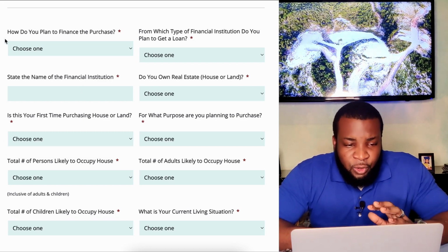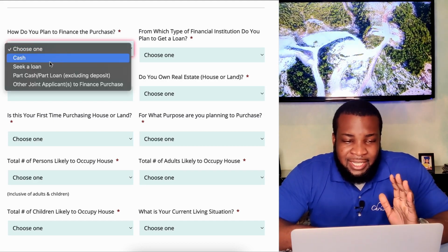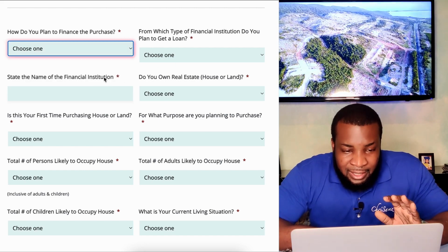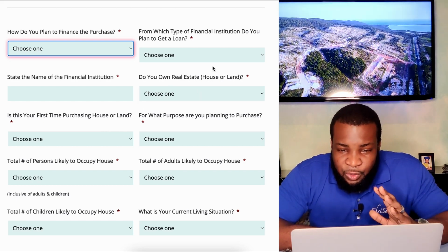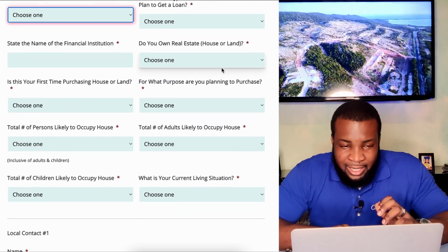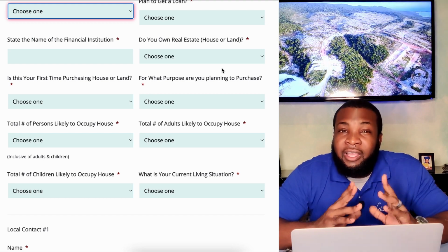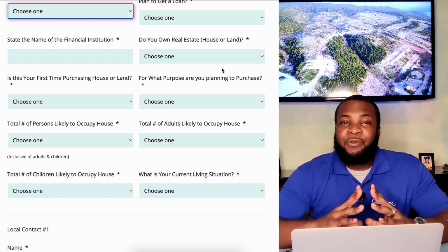Alright, so further down it asks, how do you plan to finance your purchase? You can go ahead and choose whether it's cash, seek a loan, part cash, part loan, or you're doing joint applicant. Alright, and then you have the financial institution that you're getting the money from. And then you can just read through this part of the application, because they need to know exactly how you plan to fund this purchase, as well as they would like to know the amount of persons who plan to occupy the space. Because if you have a household of 10, then this would not be a unit for you.